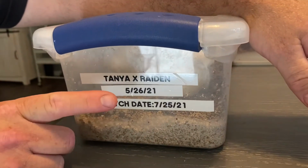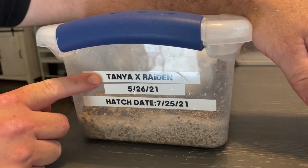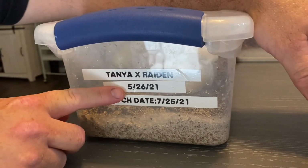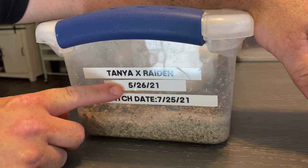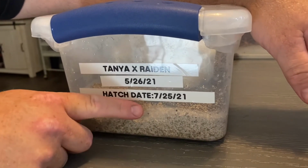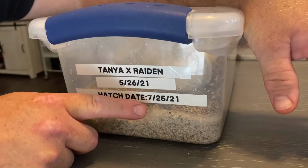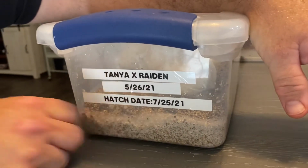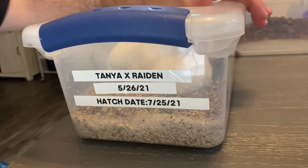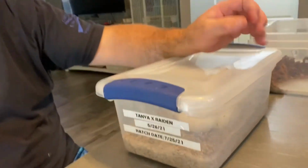So I'm gonna put these in the incubator so I know which tub is which. Tanya and Raiden. Today's date, 5/26/21, and then the hatch date, which is 60 days from today, will be 7/25/21. The incubator is set at 90, but realistically with the temperature gun it's showing about 88, 89, which is perfect and ideal.